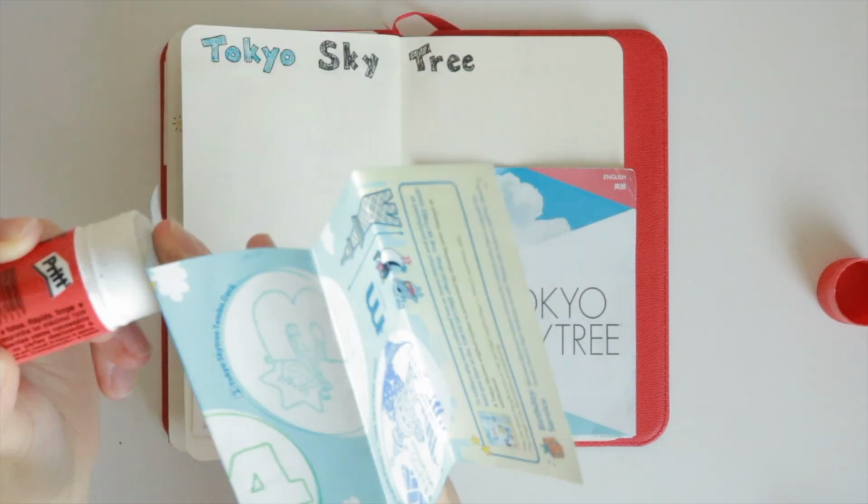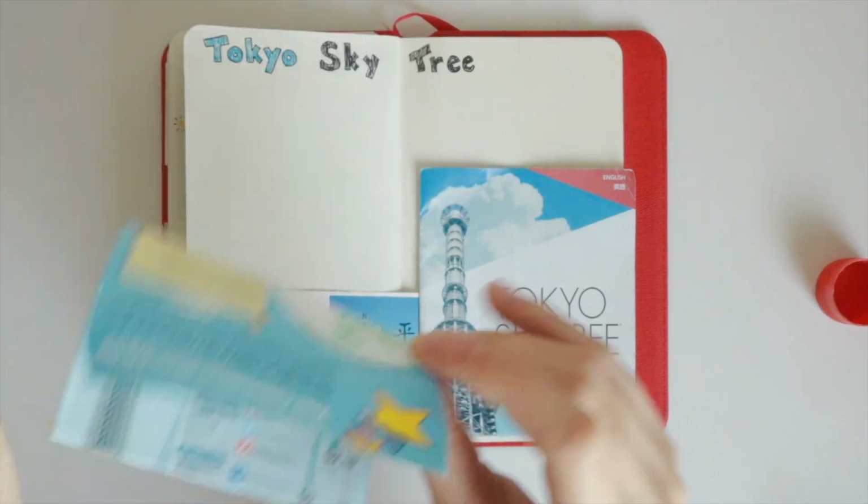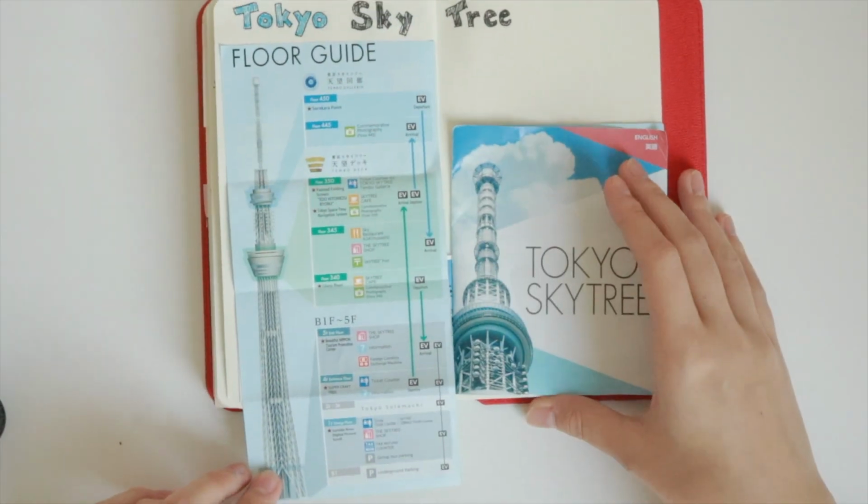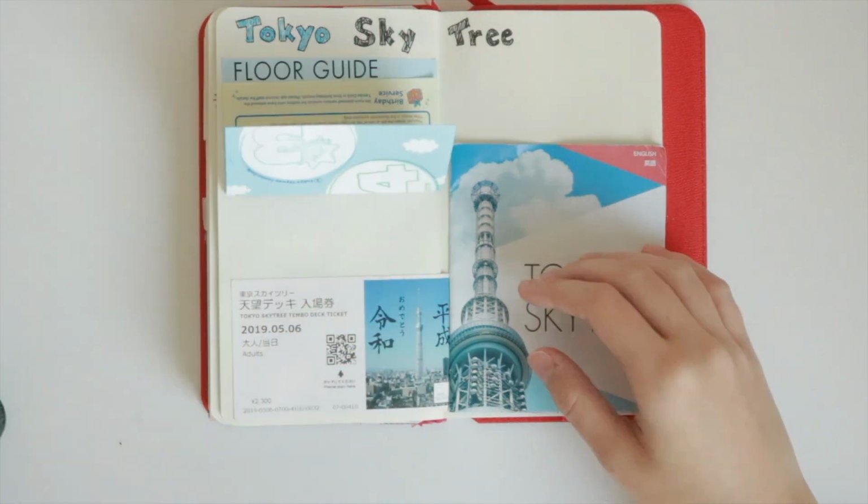And this leads us back once again onto my journal. Here, I decided to add in the floor guide because I thought it gives a nice general idea of how the building works from the inside.